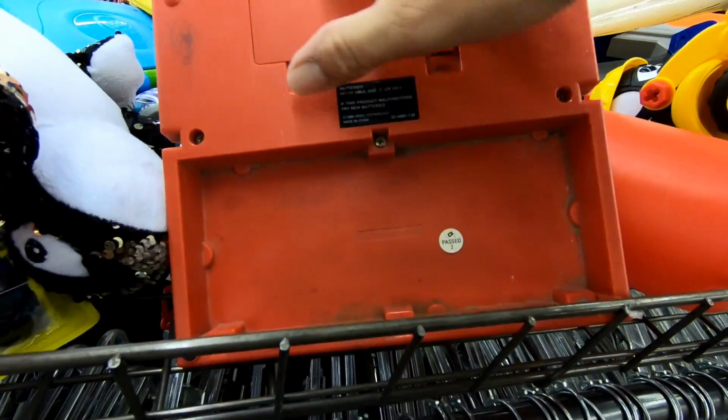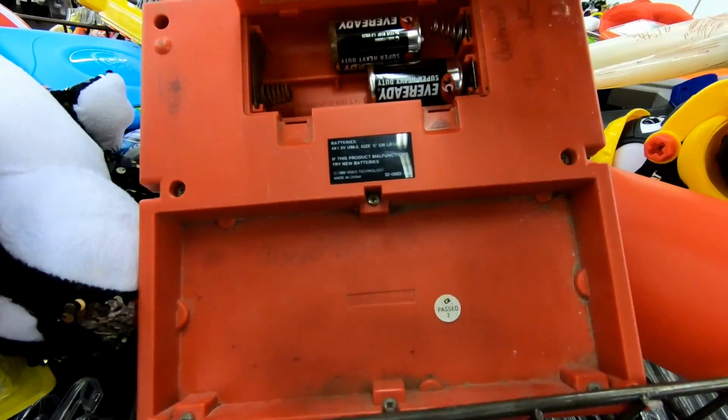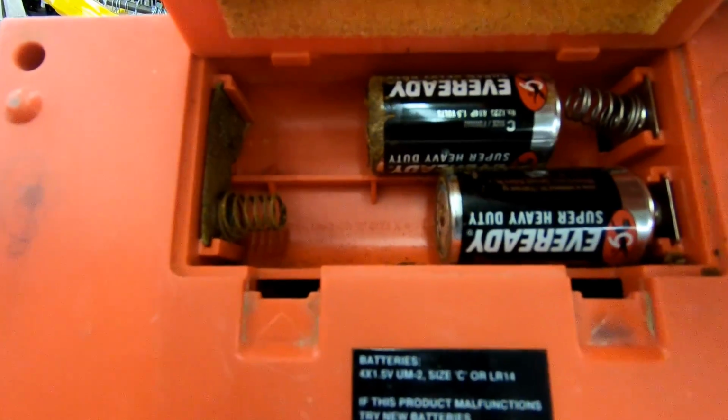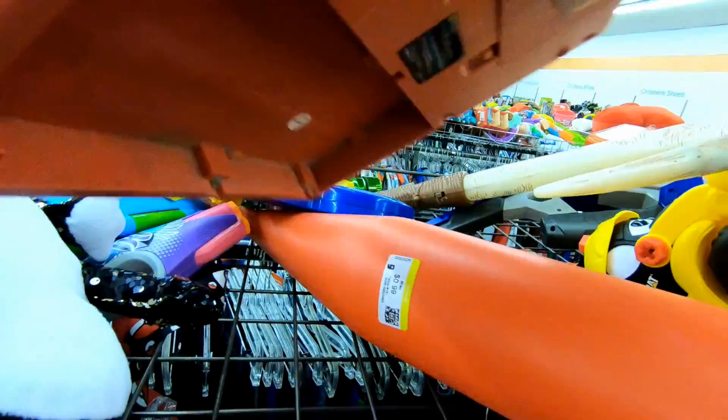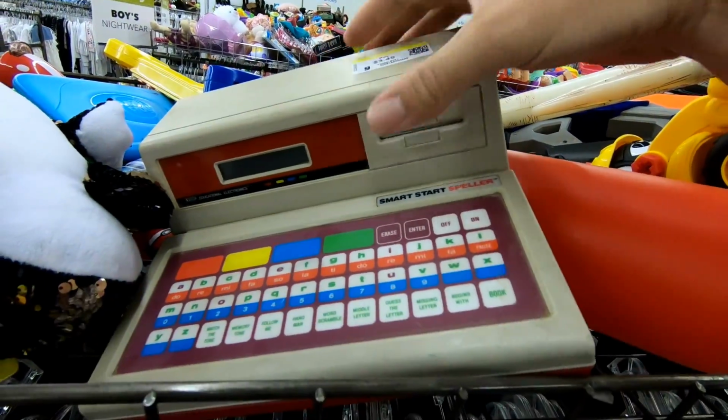And when I check inside the battery compartment, we can see that that is completely destroyed as well. I know this is fixable, but I don't know that it's worth putting the time into it for this toy. That's unfortunate to see something that destroyed.